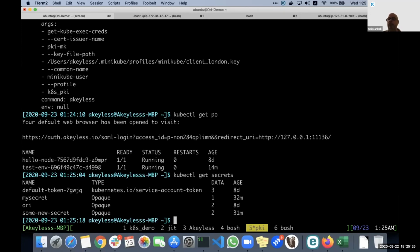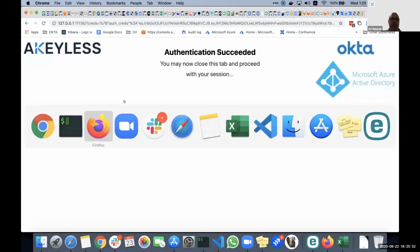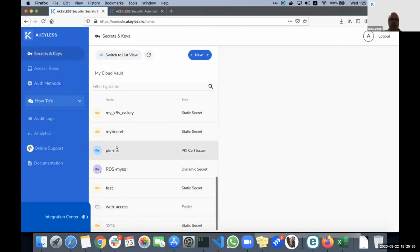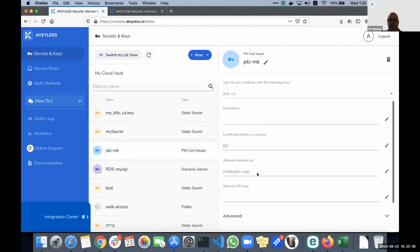And the revocation can be very easy, meaning that I can decide when this certificate will expire. So if I go back to the definition, you will see that I gave it a TTL of 60 seconds. So it means that in 1 minute from now, I will not be able to log in, and then I would have to be asked for my authentication through my identity provider again. This can be configured by the user, of course.